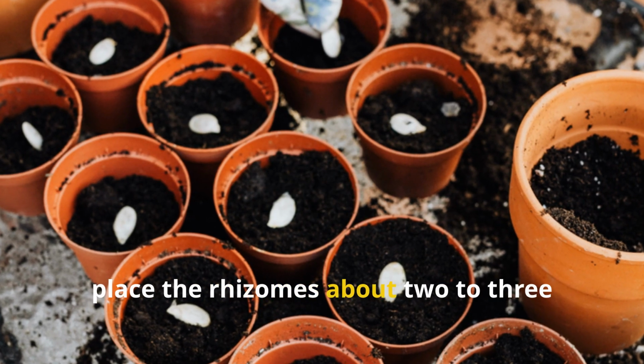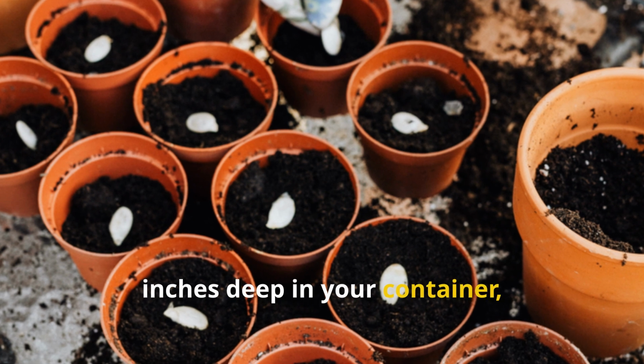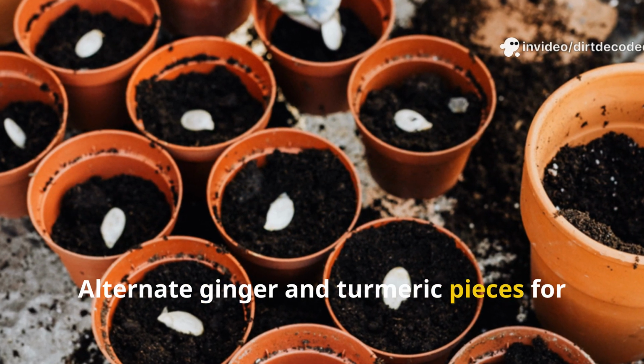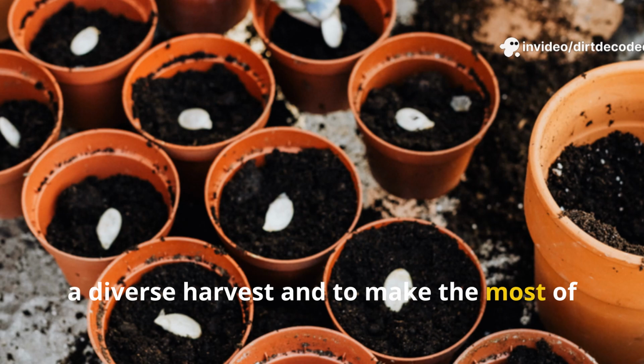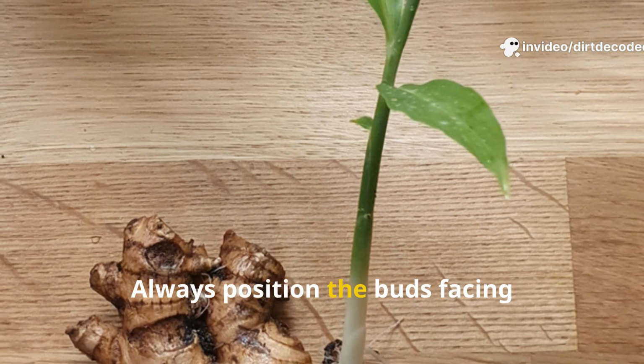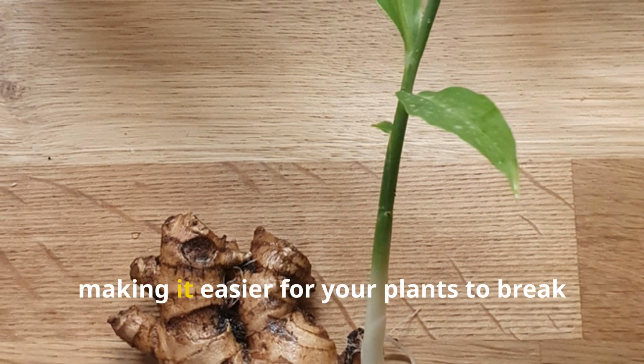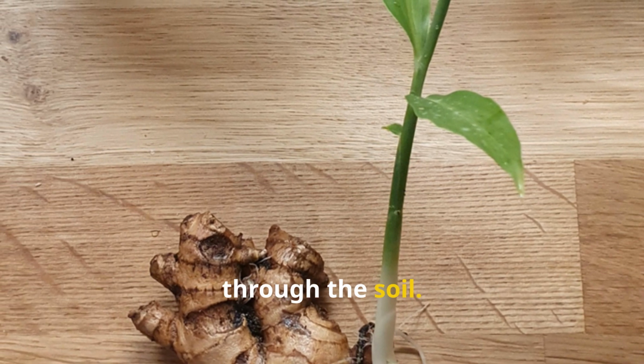When you're ready to plant, place the rhizomes about 2 to 3 inches deep in your container, spacing them 6 to 8 inches apart. Alternate ginger and turmeric pieces for a diverse harvest and to make the most of your space. Always position the buds facing upwards.